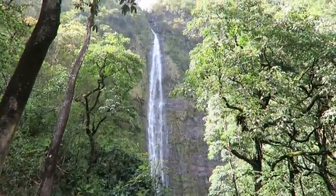Wow. Well, we made it to the top and it's spectacular. It looks beautiful. That waterfall is so tall. It's really amazing. Yeah, it's definitely worth the hike to the top. Check out the waterfall.